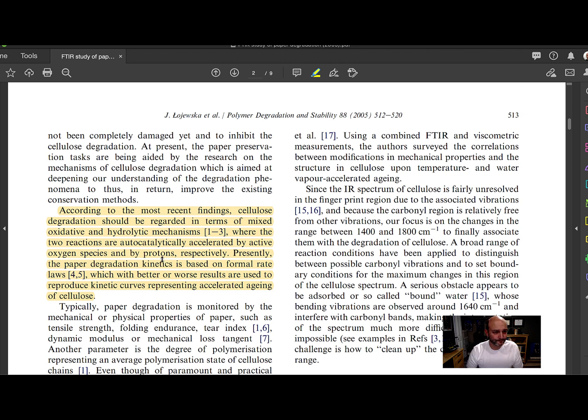mixing with water. Presently, paper degradation kinetics is based on formal rate laws, meaning that they just write down what they figure it ought to be. They need not formal rate laws, but empirical rate laws, get some mechanisms to see how fast this paper degradation goes, which, with better or worse results, are used to reproduce kinetic curves representing accelerated aging, blah, blah, blah.